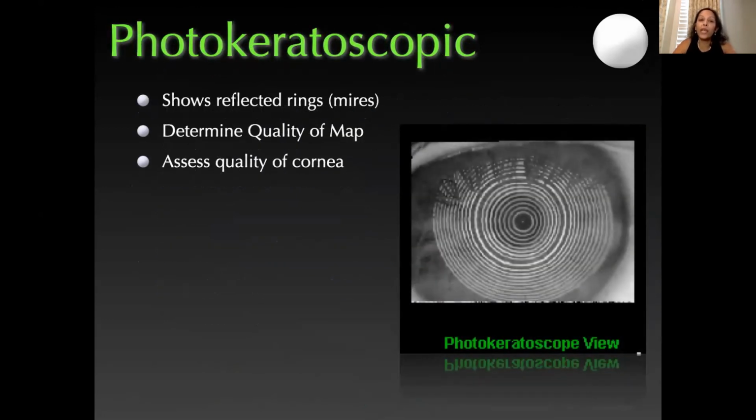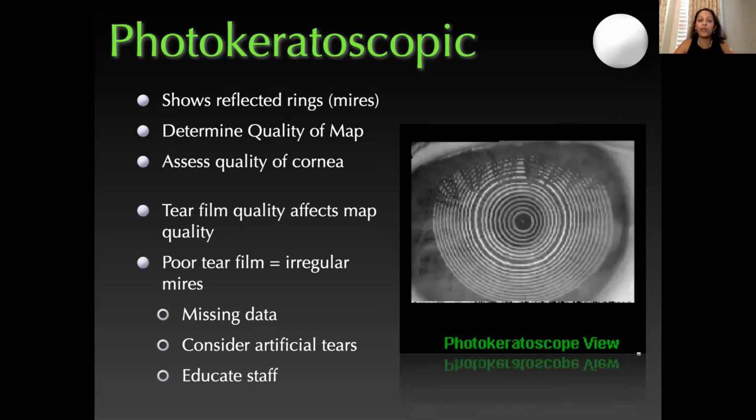The photokeratoscopic is very important because it gives you the reflected rings and the mires. And the mires give you qualitative information as well as quantitative. It determines the quality of the map, making sure that the actual device was centered on the pupil, for example, and making sure that the quality of the cornea is okay, because if you have irregularities to the tear film, that can affect the map quality. And so a lot of the data you're going to get, such as the actual astigmatism values, aren't really worth much if the cornea is irregular.